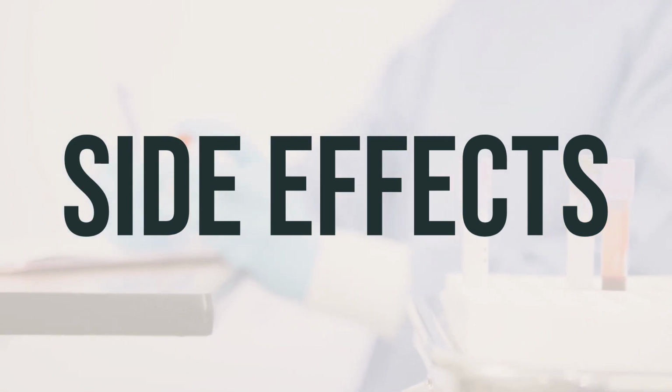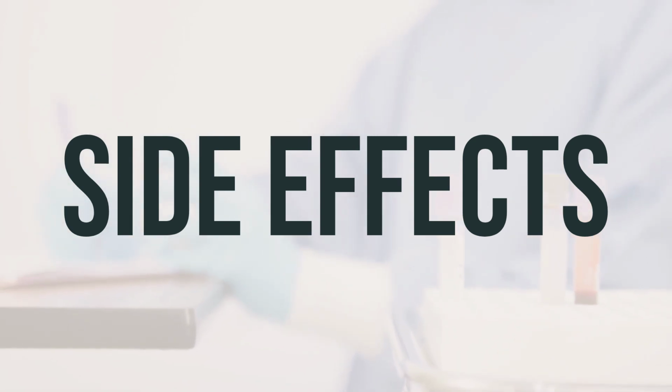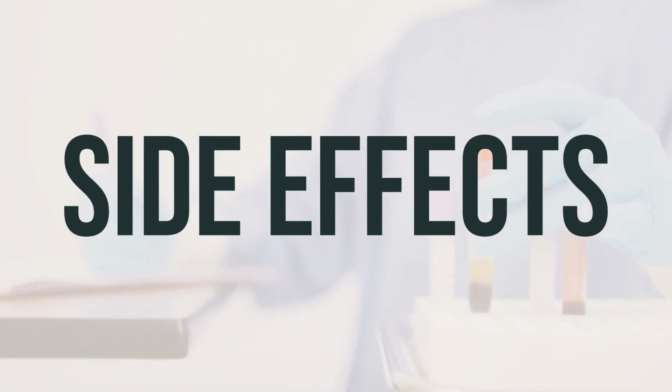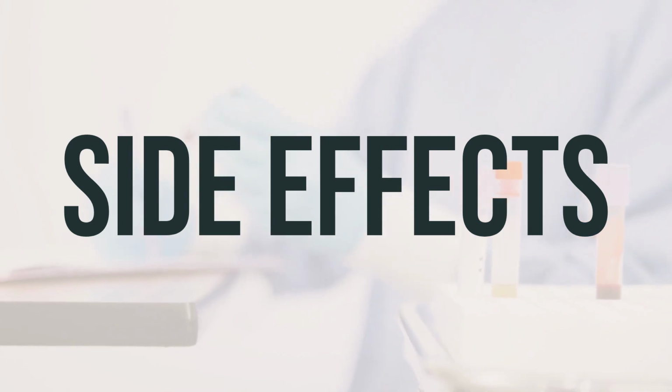If you are in the US, you can report side effects to the FDA at 1-800-FDA-1088 or at www.fda.gov/medwatch, and if you are in Canada, you can report them to Health Canada at 1-866-234-2345.